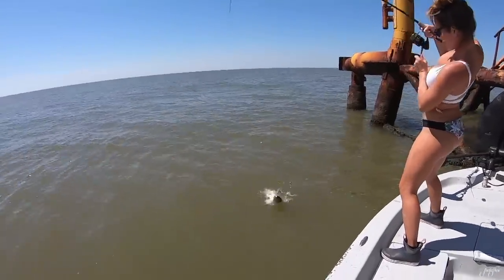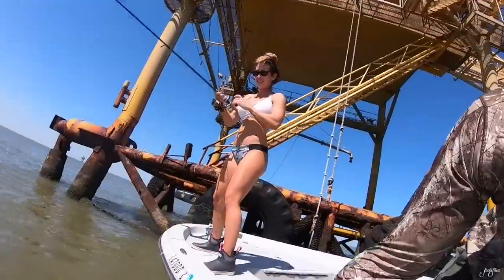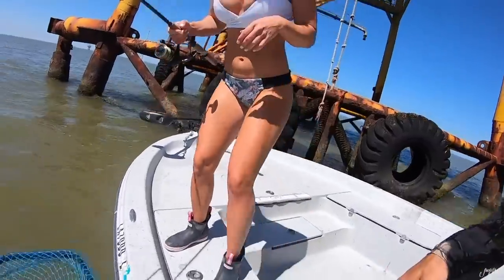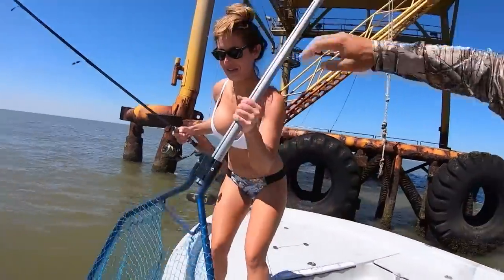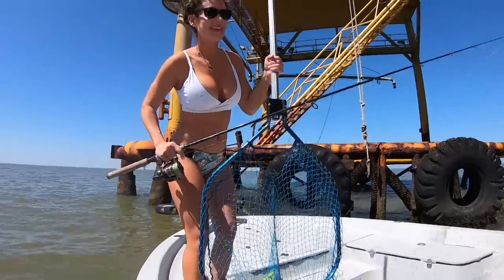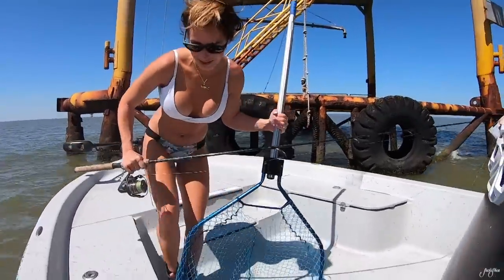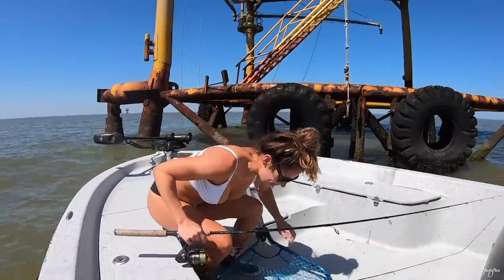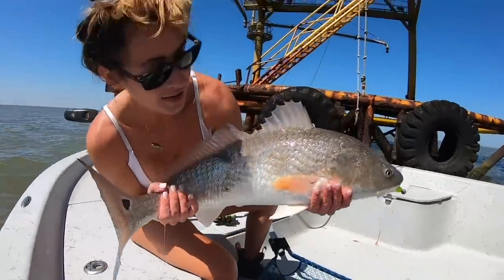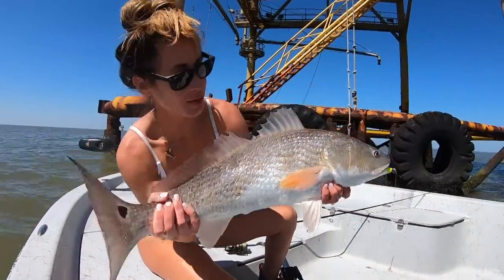Oh! Nice big red. Pull it up. Not as big as the black drum, but it was fun. He's solid. Not bad. Let me get him out. Not bad. Red drum. Little guy.